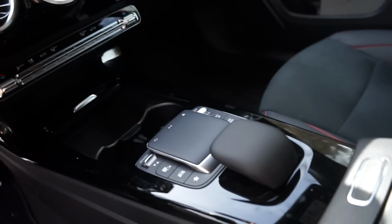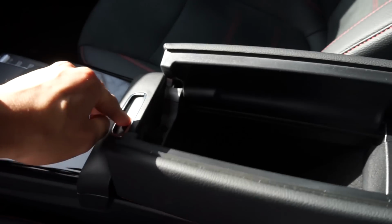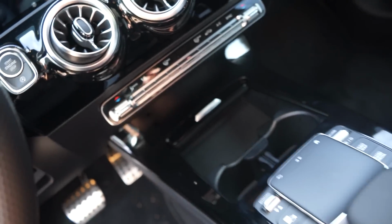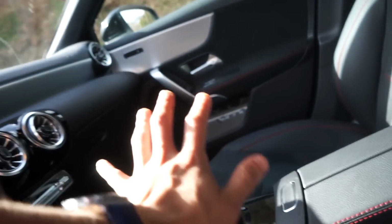And one of my favorite things about this car is that I always carry a lot of shrapnel around with me, like loads of random pieces. Press this button here, and this hole is deep. Let me see if I can get my hand in here. It goes and goes and goes. So I always throw all my stuff in there or in the front there. There is plenty of room in here for keeping things.